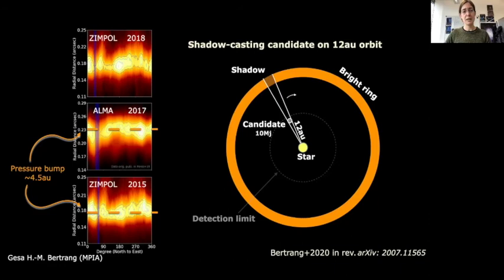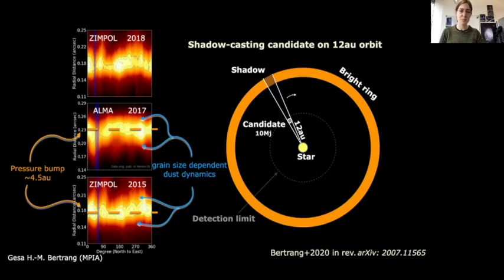And then when you look at the shape of this ring, it also does not look the same in the optical and in the millimeter. But in both wavelength ranges, we have a smooth and a fuzzy edge, and the fuzzy part of the ring is pointing towards the pressure maximum. And this indicates grain size dependent dust dynamics.